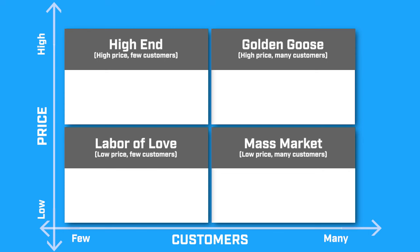This demand matrix, it's very simple. It shows you a mental model of how much demand there is for your idea. You can see that there's more customers or fewer customers, low price and high price. Now, obviously the dream is to get something that's high priced with a lot of customers. Well, I want to help you break this down because you can take each of your ideas and put it into this demand matrix. So let's go through a couple examples so you can see what I mean.